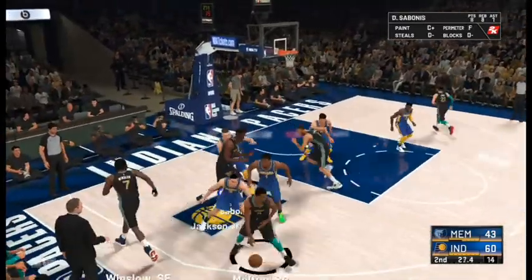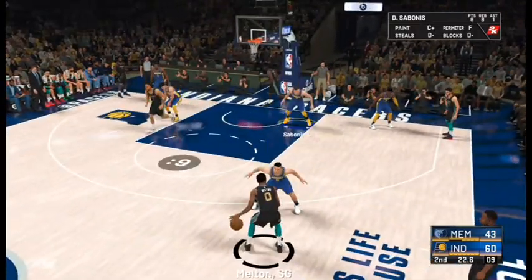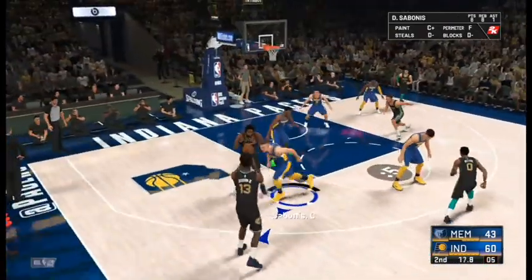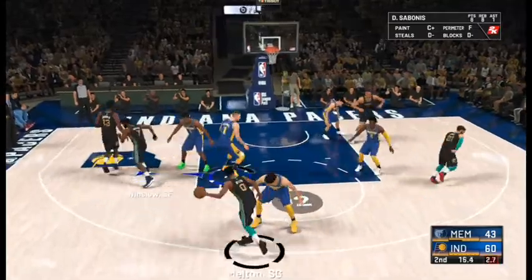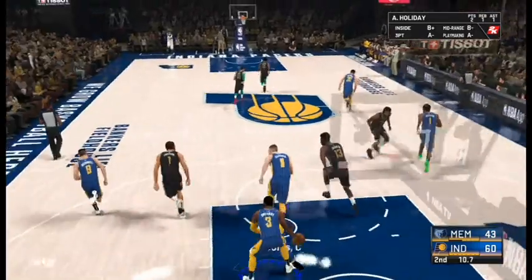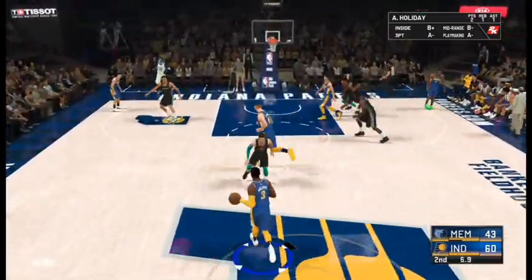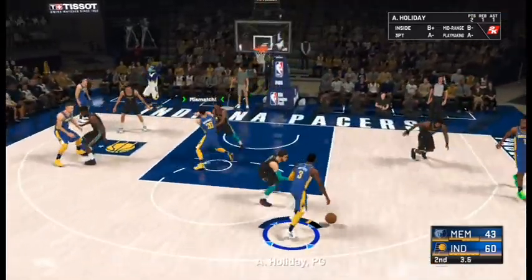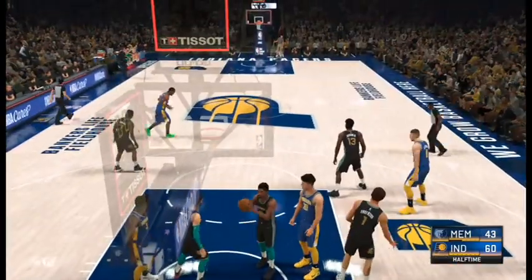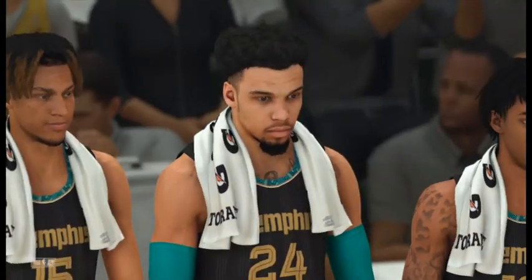Jackson kicks to Winslow. Here's Melton. 5 on the clock. Jackson finds Winslow. Here's Melton. Got to see more of this from McDermott. It's great when he's able to be this active on defense. Holiday surveying the floor. Misses from close range. And so it's the Indiana Pacers out in front by 17 points at the end of the quarter.